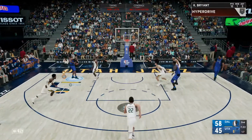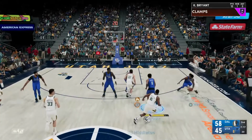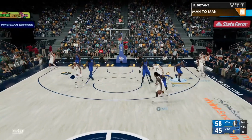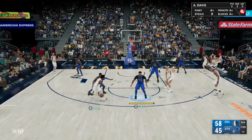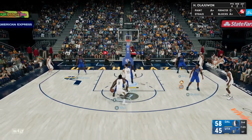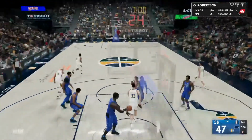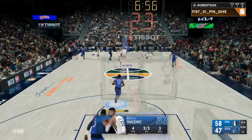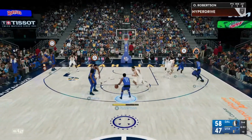Here's Bryant. The shot misses. So Utah will take it the other way. In the corner, Middleton with it. Hawkins against Wall. Vucevic is screen on Hawkins. Wall passes to Vucevic. Good. Vucevic has got his second basket of the night. Well, that's just strength there. That's what we call weight room.